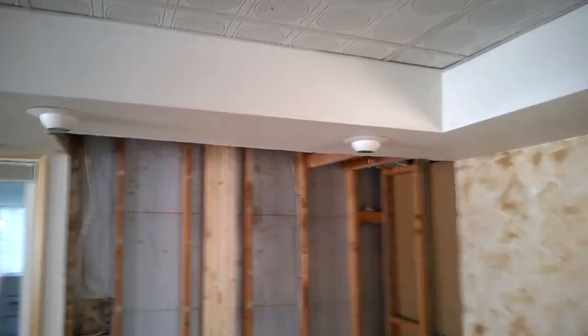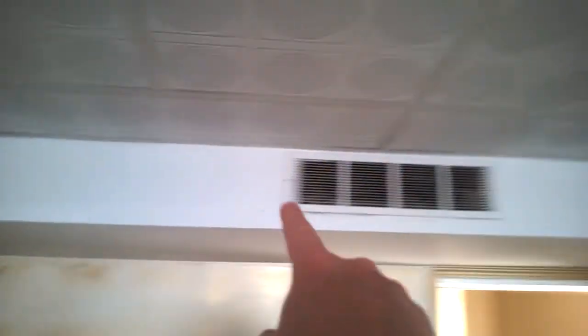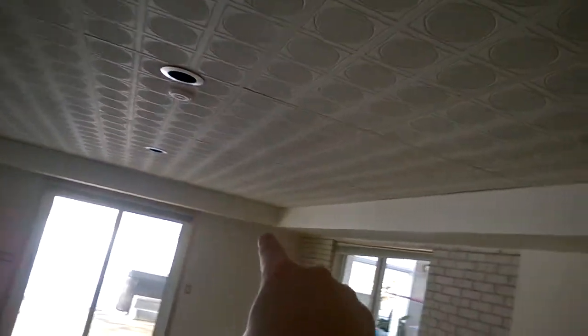So in his future state, all of this would be gone, and we would just have one duct that goes along this ceiling and just goes straight there. Goes straight along here, and then we have a duct that runs through here to heat and cool this.